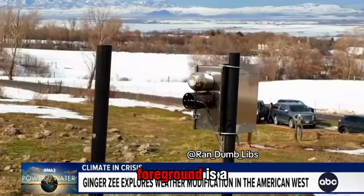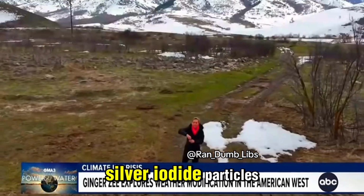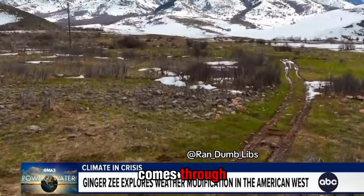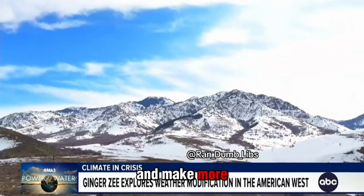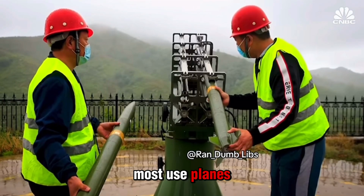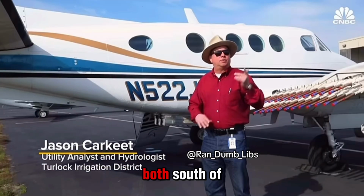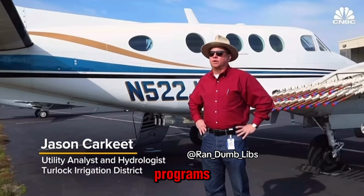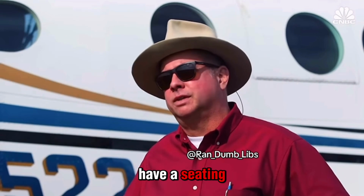That shack you see in the foreground is a ground-based cloud seeder. The little flame coming out is sending tiny silver iodide particles up into the sky. When a storm comes through, they go up to 2,000 feet above our head, into the storm, up those mountains, and make more snow than it naturally would. Most use planes to do cloud seeding, but some programs use ground-based flares. There are multiple utilities, both south of us and north of us, that have cloud seeding programs. It's a lot more common than people think. More basins have a seeding program than do not have a seeding program.